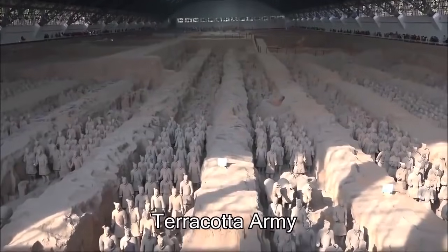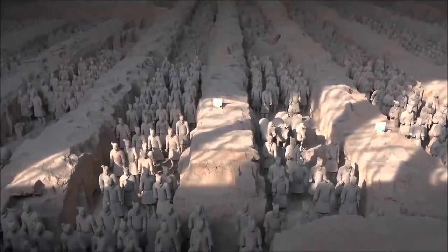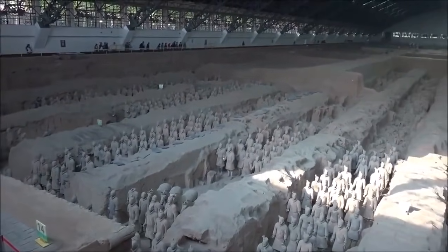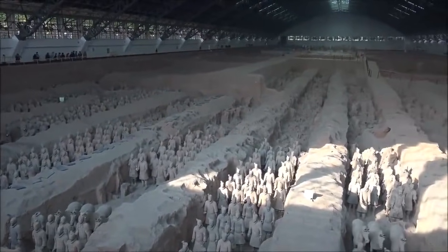This is called the Terracotta Army, first discovered in China in the year 1974. About 2,000 years ago, the first emperor of China died, and in order to protect his spirit in the afterlife, over 8,000 soldiers were created to protect his tomb.